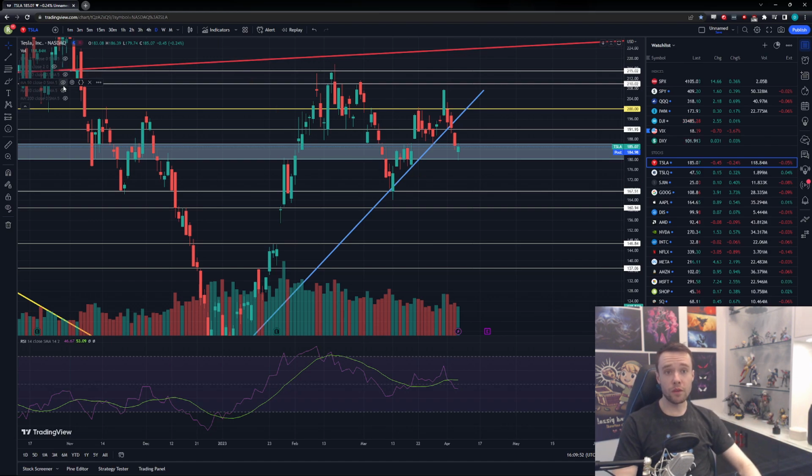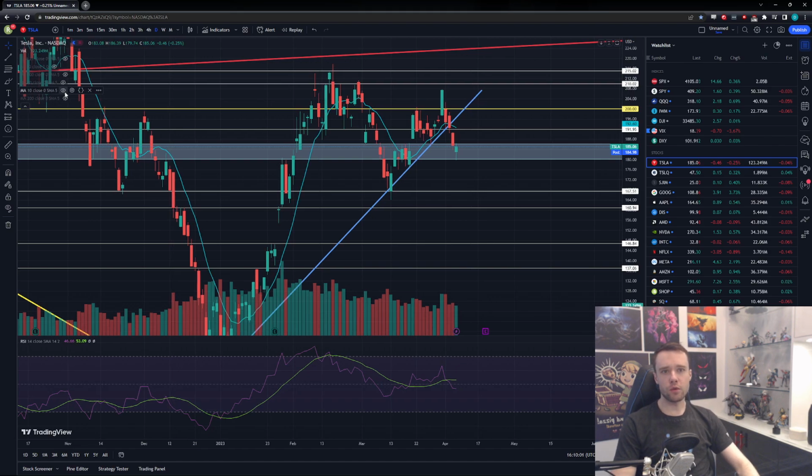The 100-day moving average is waiting for us below, but we are above it currently. But the 50-day moving average is above us, and we are below it. So keep that in mind. And of course, we're below the 10-day moving average. So all in all, ladies and gentlemen, Tesla definitely looking more bearish than bullish.